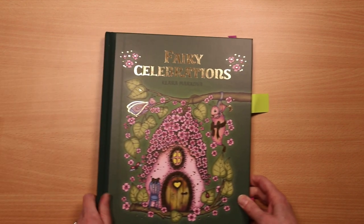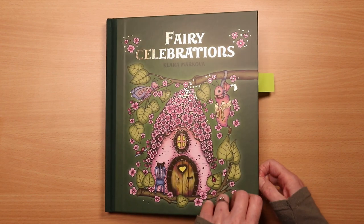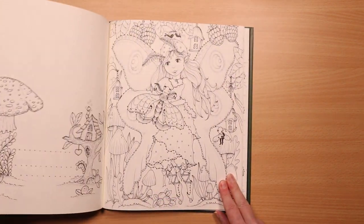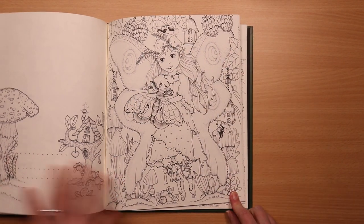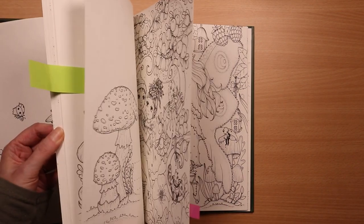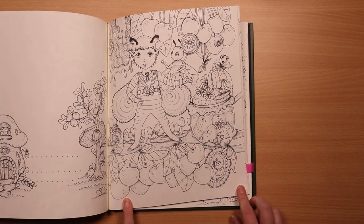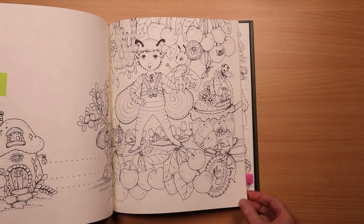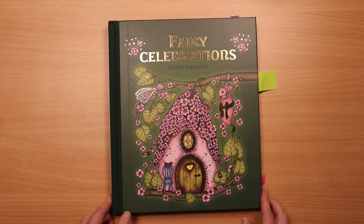Now this is an unusual one. I haven't coloured in this one yet. Fairy Celebrations by Clara Markova. And I don't know what you make of this, but you may have done this. There's some little bees there and they're carrying pollen. But this one caught my eye. They're in a little bee costume. And maybe you've done that one as well. Special book.